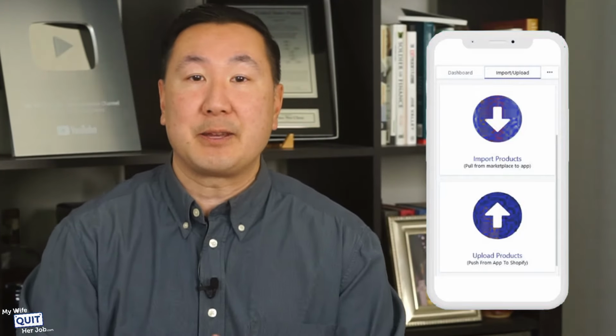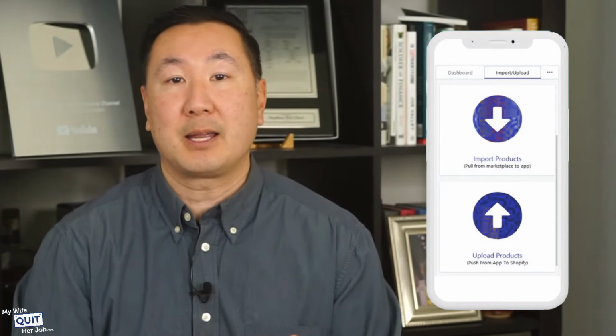Now, Shopify allows you to import and export product data using a CSV file, making it easy to upload products in bulk. Shopify also provides a free store importer app to import product data from other e-commerce platforms like BigCommerce, eBay, or Etsy. Now, to export pages or content, you can use third-party apps like Exim or Matrixify.